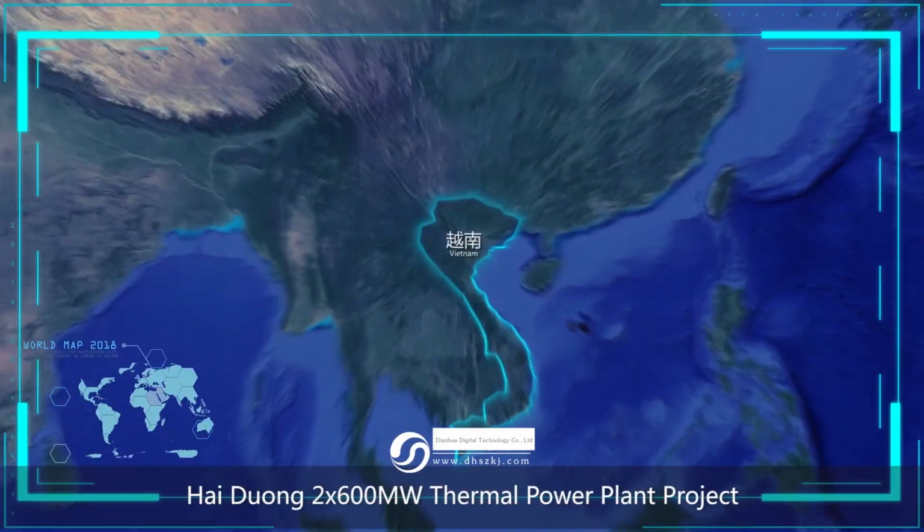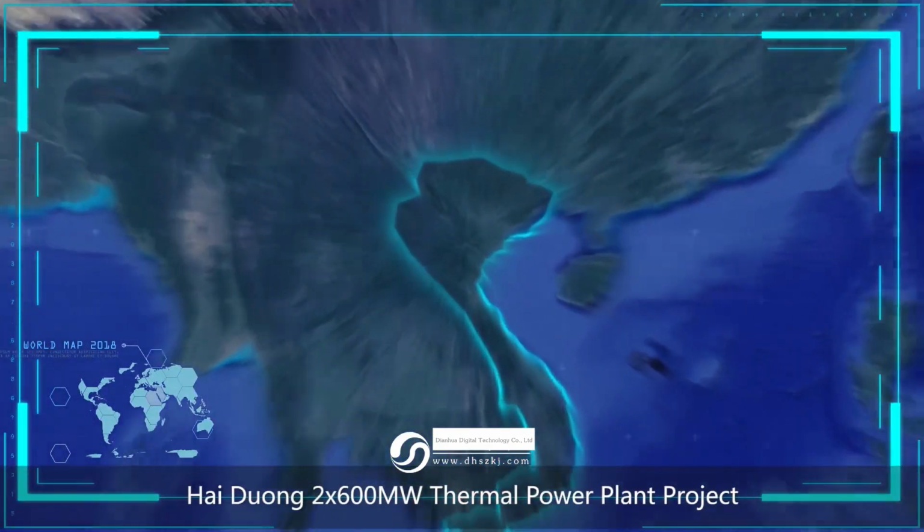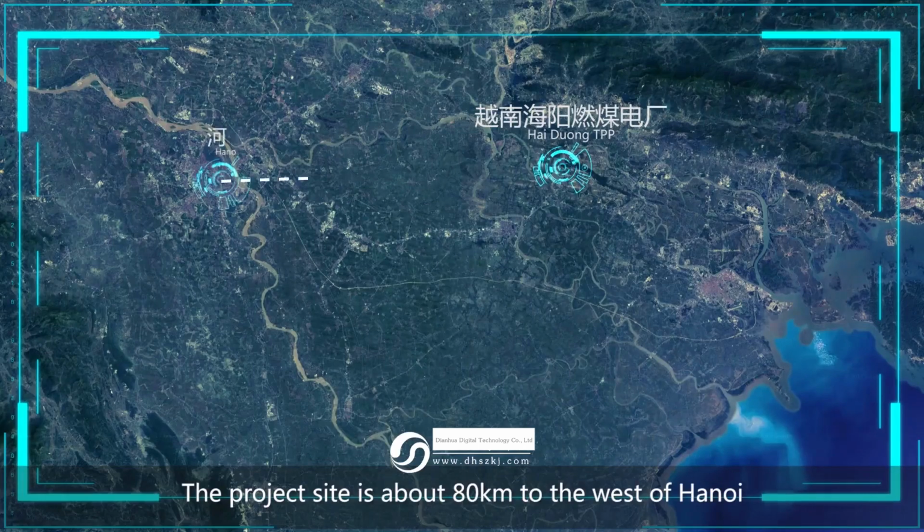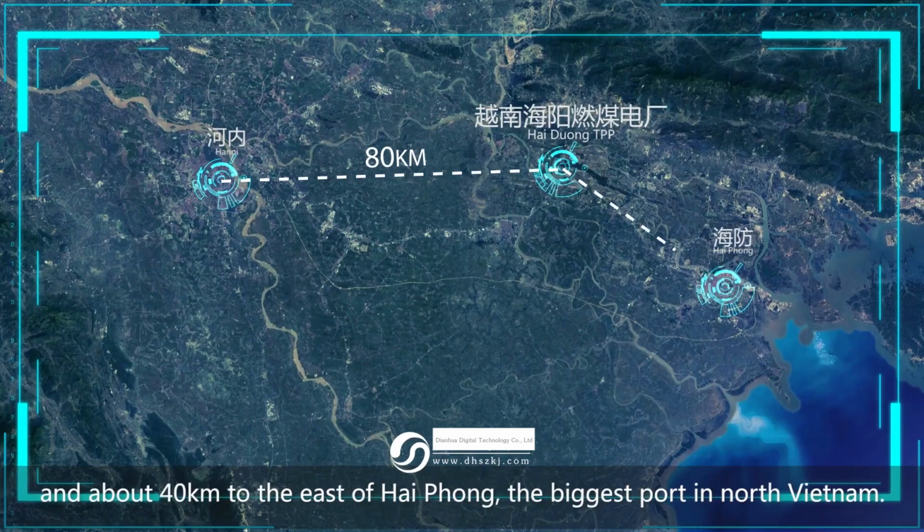2 by 600 megawatt thermal power plant project lies on the right bank of Qingtai River. The project site is about 80 kilometers to the west of Hanoi and about 40 kilometers to the east of Haiphong, the biggest port in North Vietnam.